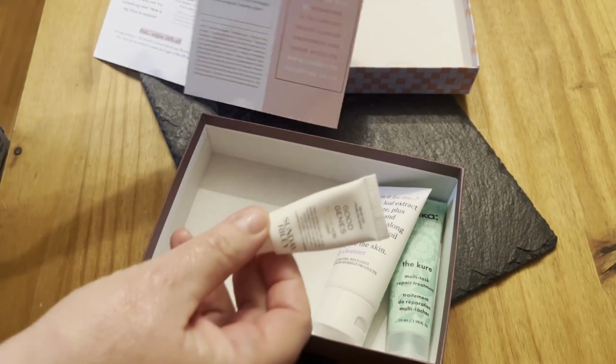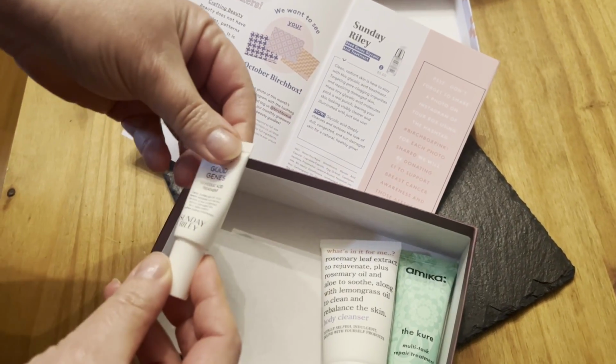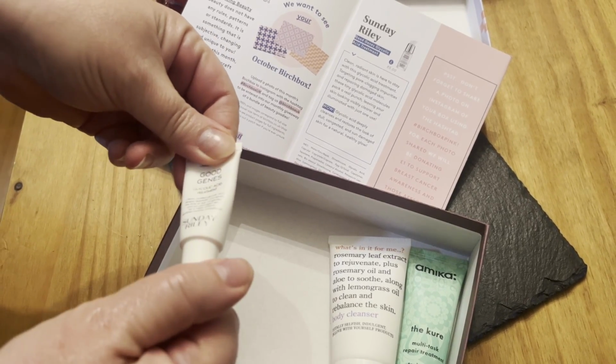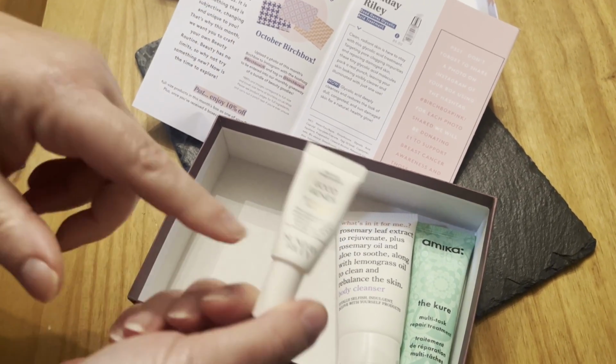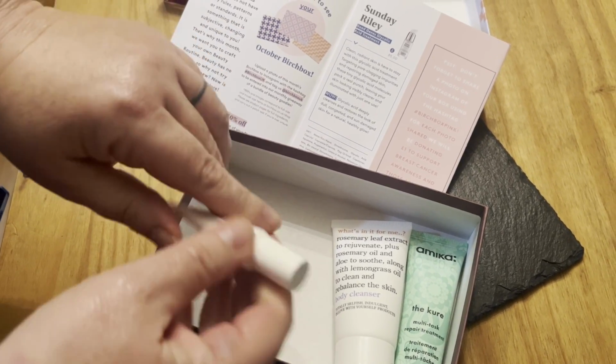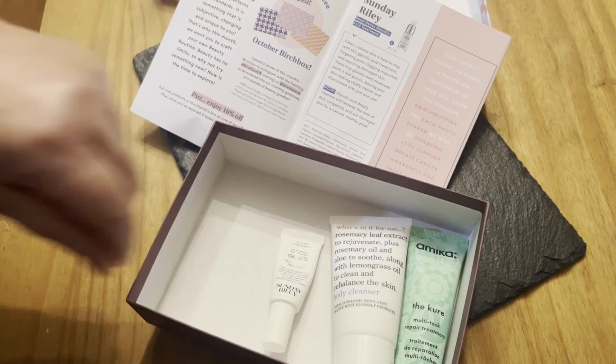And this one must be on the back. Ooh, £85. Sunday Riley. This is a glycolic acid treatment. Obviously, this is just the sample one, but yeah, for dull congested skin. So that is my Birchbox.